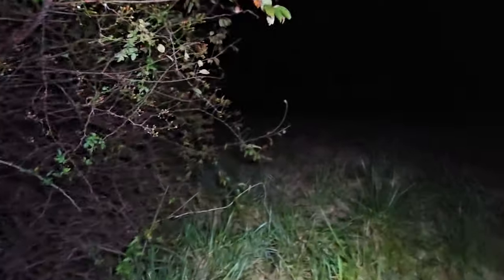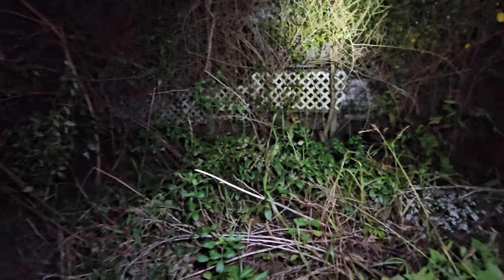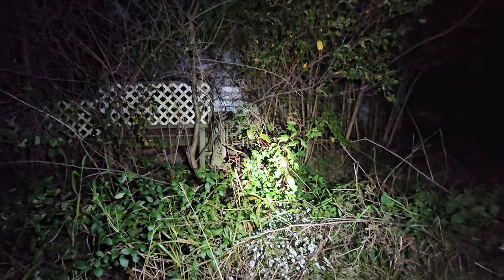Where would that basement door be at? Say on the side of the house, to the right or to the left. Also to the right. There. It's the basement.